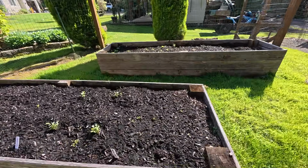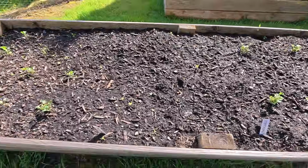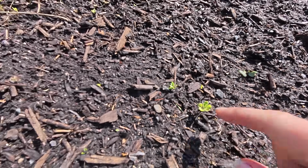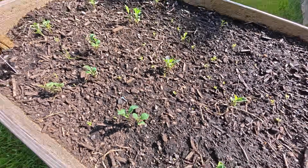We have cauliflower and broccoli coming up. So fun. This is a Brussels sprout, that tiny little guy. Brussels sprouts. And these are all kale. You can even see the texture of the dinosaur kale already. So fun. I said it a bunch, but I can't tell you how happy this makes me.